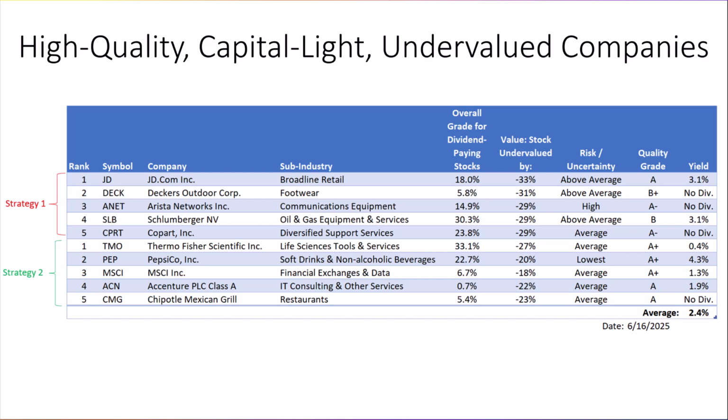Similar to our high yield stock portfolio, which we talk about in other videos, we're using two strategies for this portfolio. Strategy 1 in red emphasizes how undervalued a company is, while strategy 2 in green includes quality as a factor. So you will usually see higher quality companies in strategy 2. It will be interesting to see which strategy does better in the long run. So far, the portfolio is ahead of the S&P 500, as we saw early in the video, but it's very early in using this strategy.